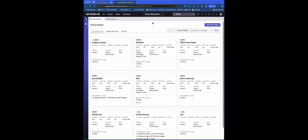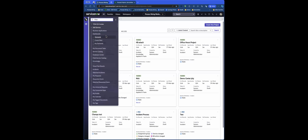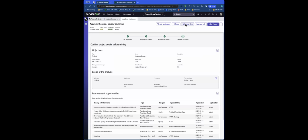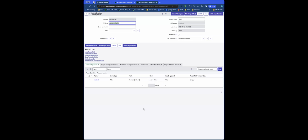I did mention earlier, we do still have the platform view still there as well, right? So if I go into my project, advanced view is going to take me to that platform view, right? So that's still there. I usually get that question. So if you like this version more or this view more, it's there for you as well.